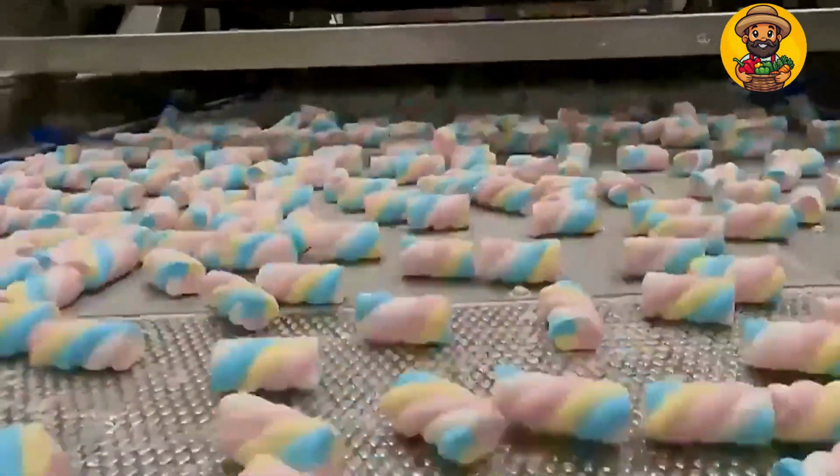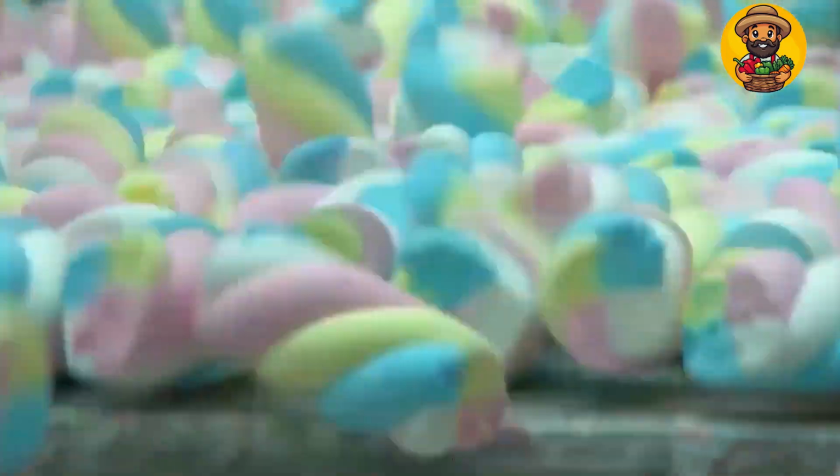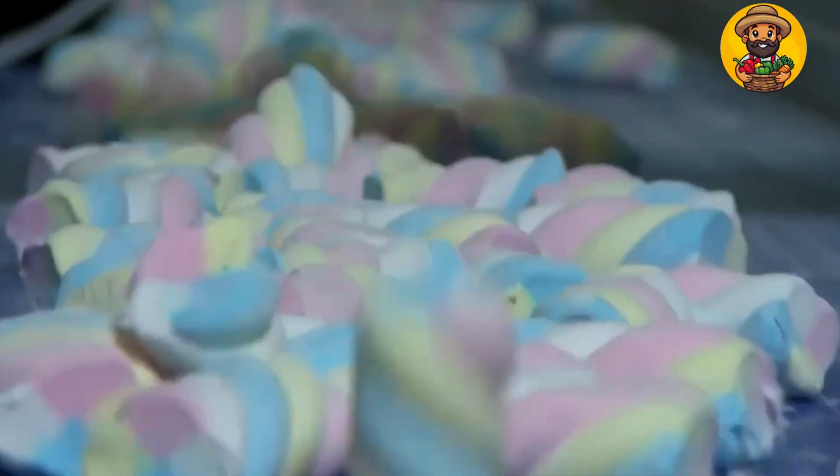High-speed cutting mechanisms chop the marshmallow ropes into uniform pieces as soon as they come out of the extruder. These machines are incredibly accurate. They can shape marshmallows into any desired shape, be it a perfect cube, cylinder, star, or heart.